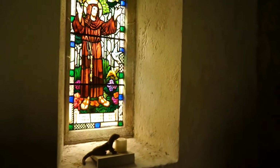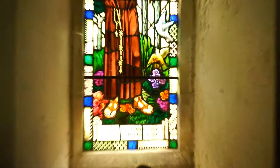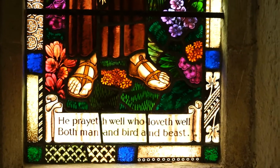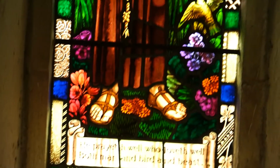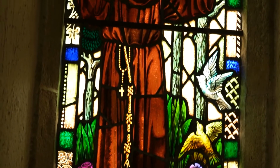This I do find quite interesting as well, if you can see here. And I love that. He prayeth well who loveth well, both man and bird and beast. So in other words, if you will it enough and you pray for it enough, then hopefully your prayers will be answered, by whichever deity you follow, really, to be fair. So that's quite interesting. Little step up here.